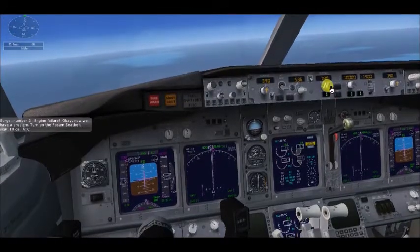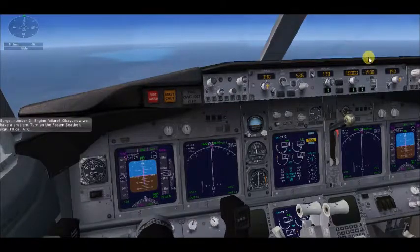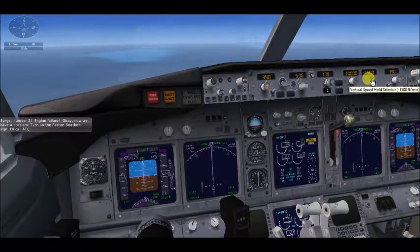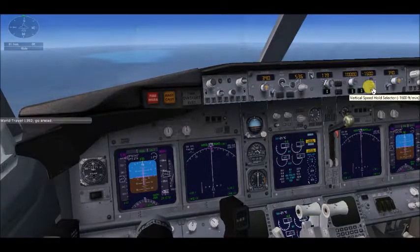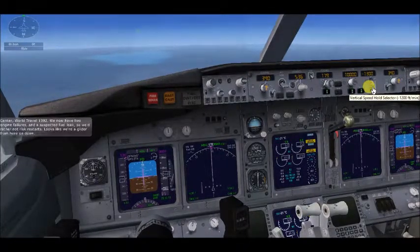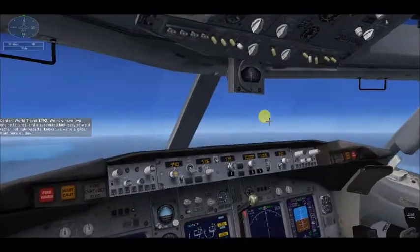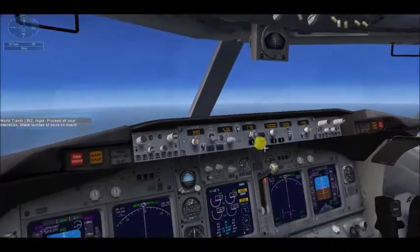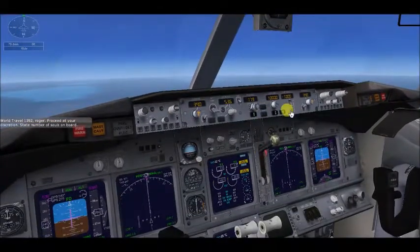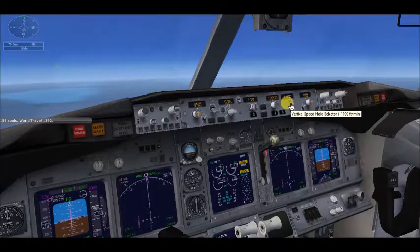Number two, engine failure. Okay, now we have a problem. Turn on the fasten seatbelt sign. I'll call ATC. Mali Center, World Travel 1392. World Travel 1392, go ahead. Center, World Travel 1392, we now have two engine failures and a suspected fuel leak, so we'd rather not risk restarts. Looks like we're a glider from here on down. World Travel 1392, roger. Proceed at your discretion. State number of souls on board. 155 souls, World Travel 1392.